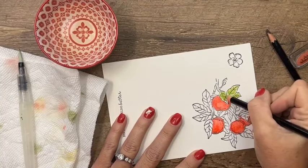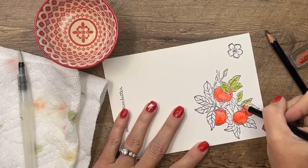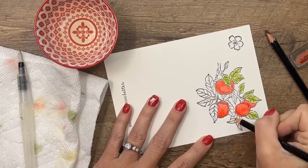All right, so now I'm going to take my Granny Apple and just color in those leaves. I'm going to try to go fast because this really does take a long time.